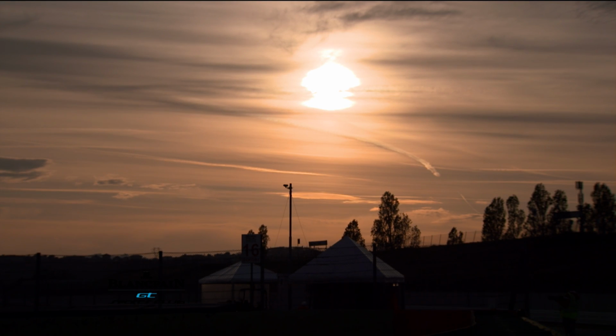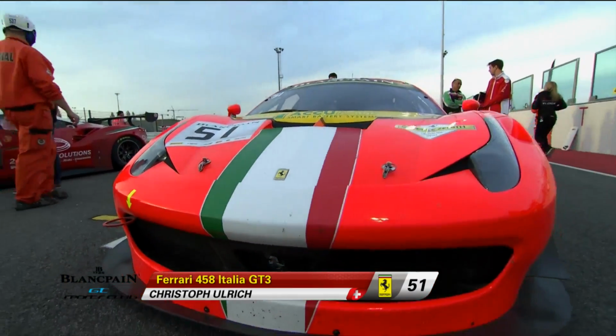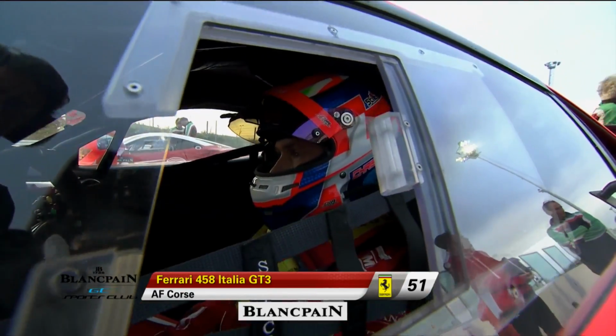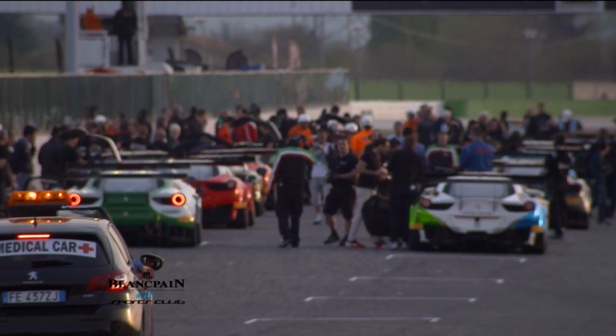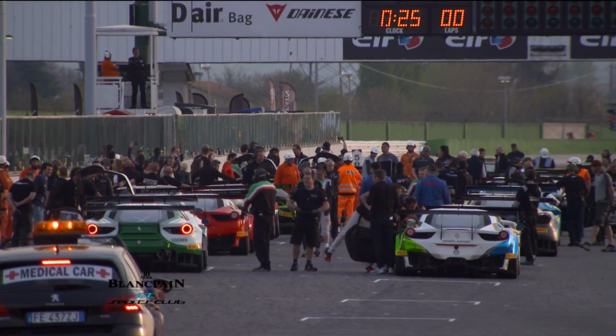But the drivers, when they head out, certain parts of the circuit are going to get that setting sun right in their eyes, but actually not at any of the really quick parts of the circuit, thank goodness. Christoph Ulrich, he's qualified 6th fastest in his AF Corsa Ferrari. I expected a bit more from him. I think he got caught out by a red flag on his best lap and a fair bit of traffic, but he's got plenty of time, 25 minutes to put that right and see if he can advance from 6th.